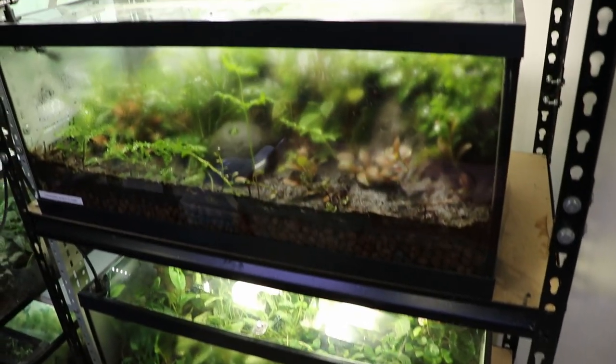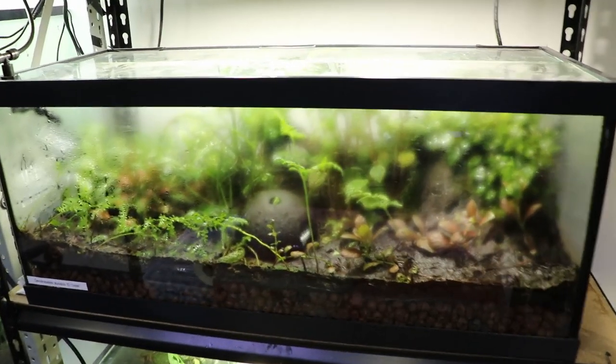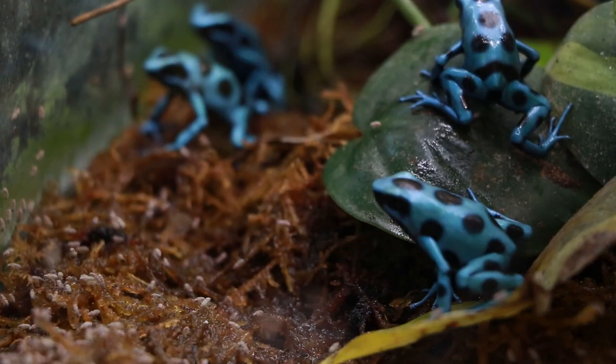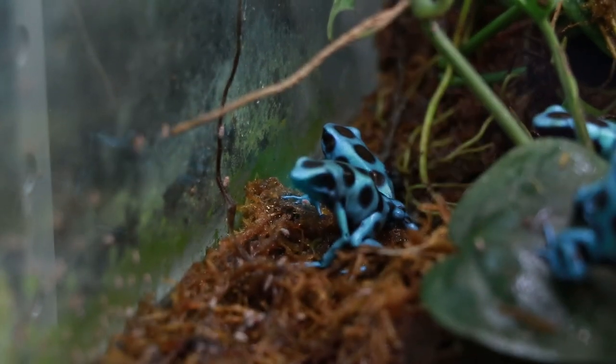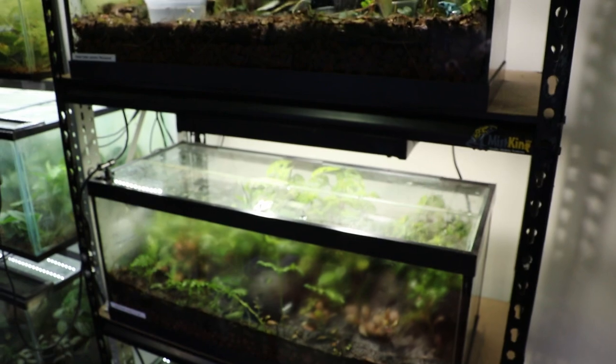So up above the oilpox, we have another 20-gallon long aquarium. This one houses four of the Dendrobates aratus elcope. It doesn't look like any of them are out right now. A little bit of a shyer frog, although one of the bolder aratus.